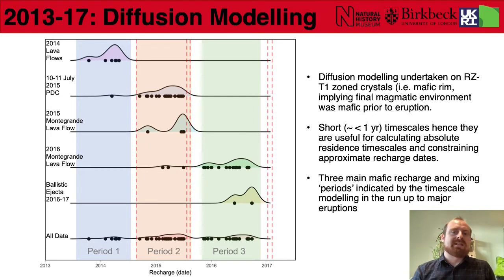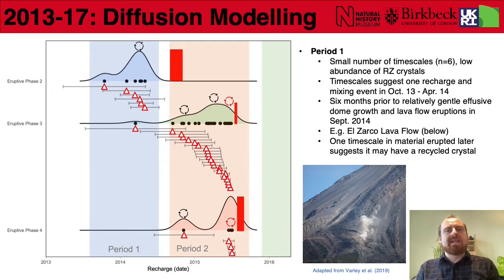The clustering of the data suggests that there have been 3 broad periods of mafic recharge between 2013 and 17. Period 1 at the end of 2013 to early 2014, period 2 in late 2014 to mid 2015, and period 3 in late 2015 to early 2016. If we focus in detail at the different recharge periods, we can also see clusters of data, perhaps suggesting discrete recharge and mixing events within each period.